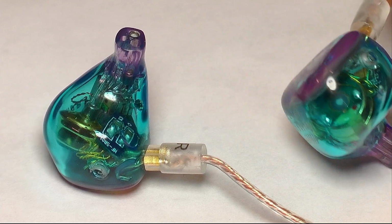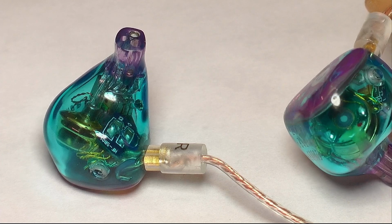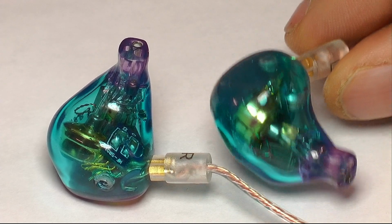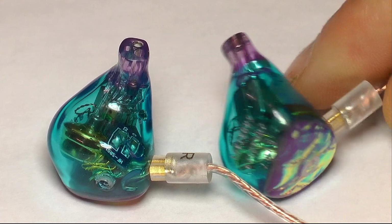Standard EJ07 build. Interestingly enough, that little dynamic driver looks exactly like my not O2 driver. Didn't actually realize that before, but in terms of the fit and finish, this thing is like phenomenal, flawless, gorgeous. Really makes me happy.